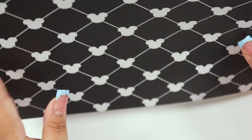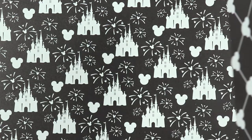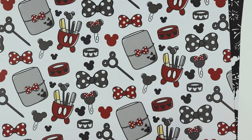And then here, last but not least, from the Honeybee shop, I picked up some dashboards. Hold on. All right, I mean, not dashboards, paper packs. So we have the black and white Mickey heads. And then on this side, you have this pattern of the castle, the Mickey head, and then the fireworks. Then same thing here. Then we have some bows, and on this side we have planner stuff with a Mickey theme.